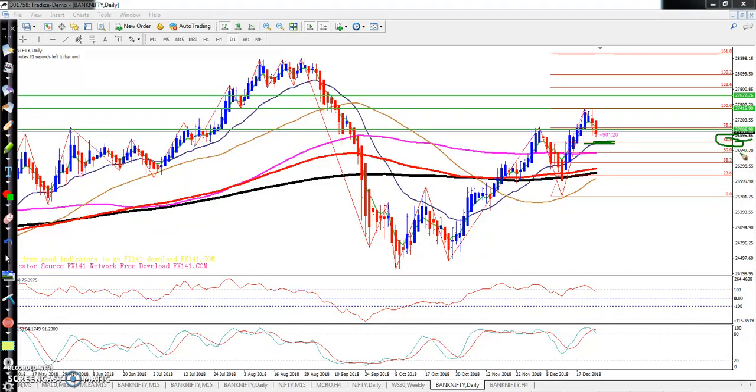Okay, sorry, 26,700. From this area, because here you can see the 20 moving average is giving a strong support, and if we see here also a big support is there, so I think it will be a strong support in this area.